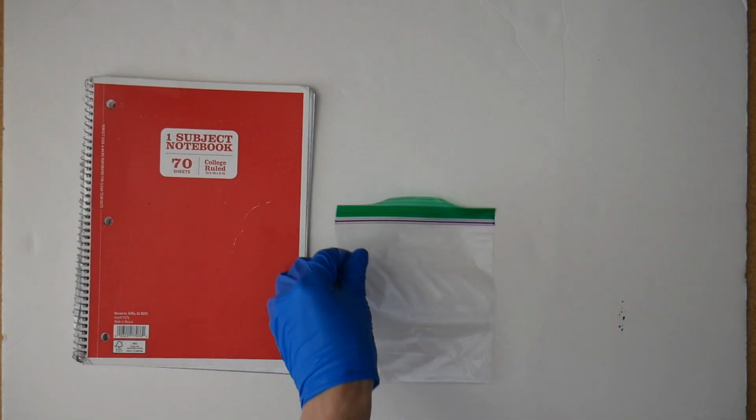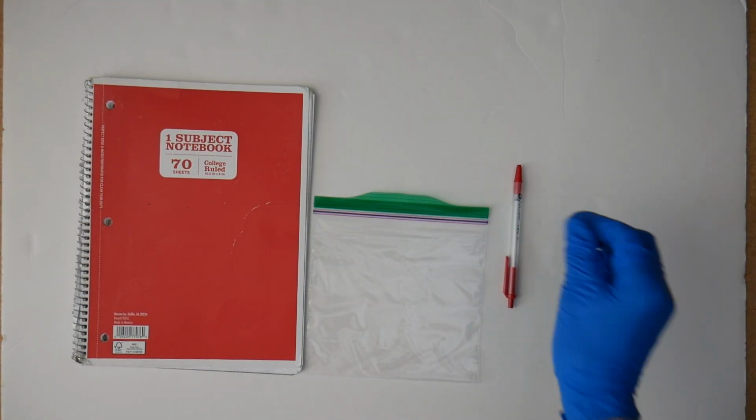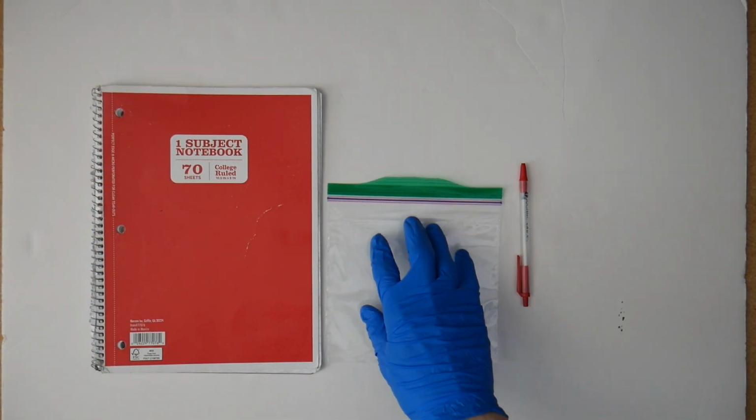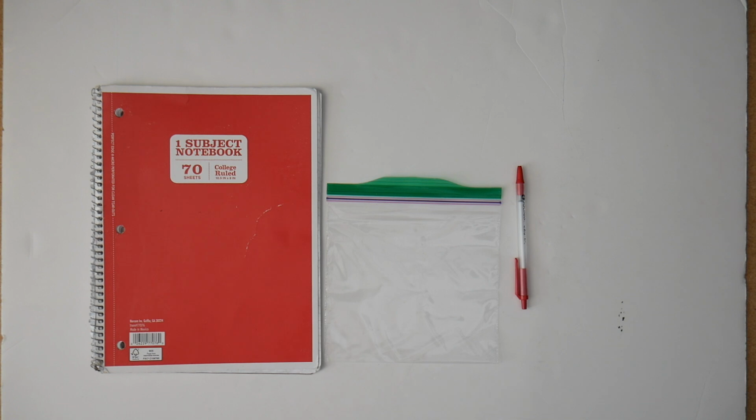So the only things you'll need, supply-wise, obviously you'll need coins to look through, but here are 3 things that you'll need. Let me zoom out. You'll need a notebook, a Ziploc bag, and a pen. And you may be like, what can you do with a notebook, a Ziploc bag, and a pen? Well, you can do a lot of things with a notebook, a Ziploc bag, and a pen.